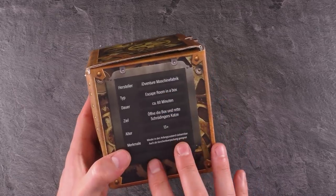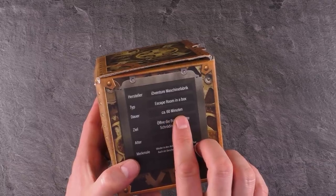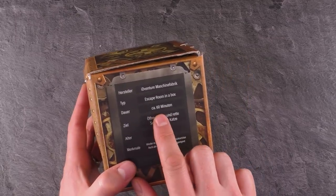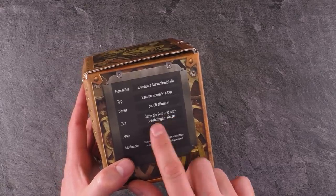And there are some additional informations over here. So the duration time is about 60 minutes to open it up, which can be a lot more or a lot less, I think. But this is very individual. So here it's stated 60 minutes. The target is to open the box and free Schrödinger's cat.